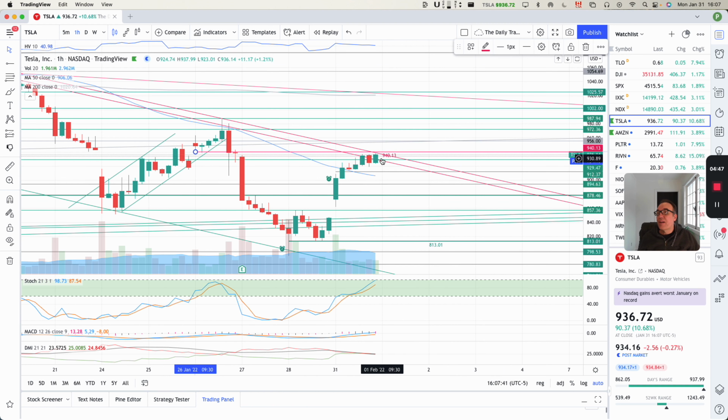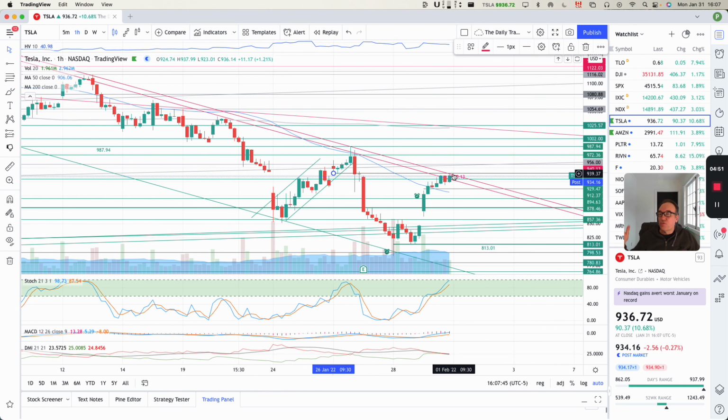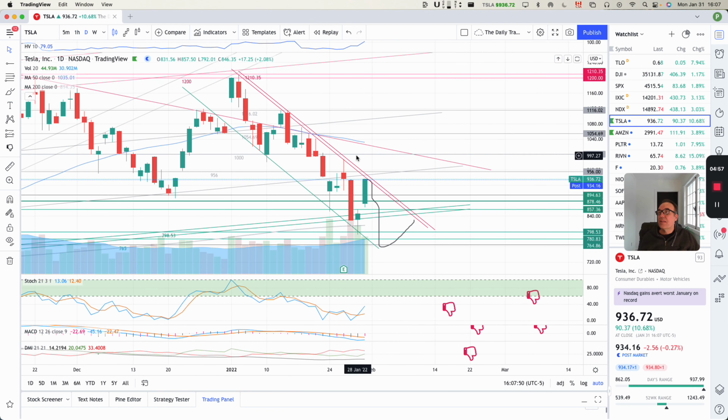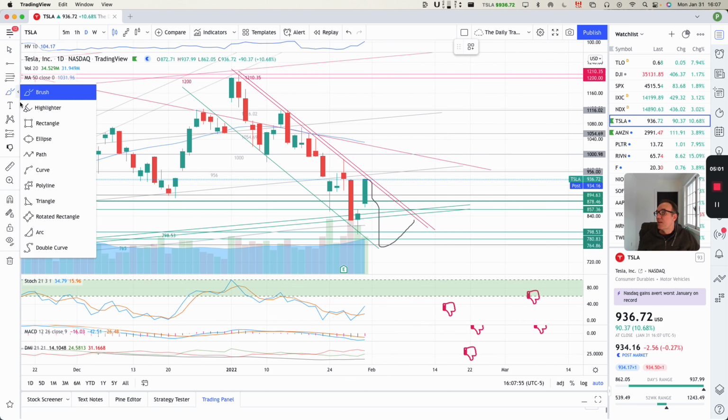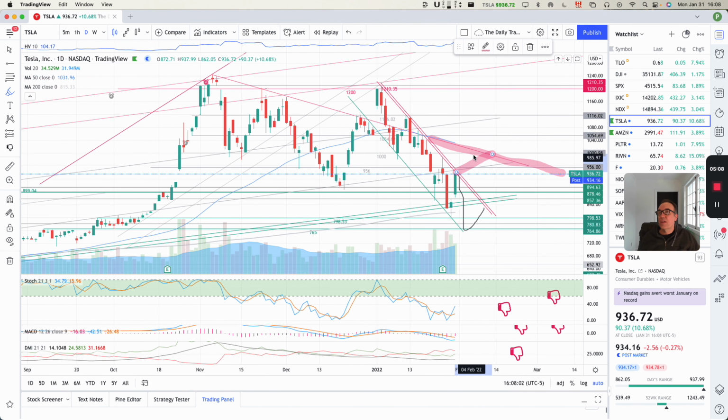If we break 940.13 tomorrow, most likely we are going to start going higher, and we still have this resistance to think about here. Let me show you. We still have this downward resistance that we need to cross in order to start thinking at 1200 again.